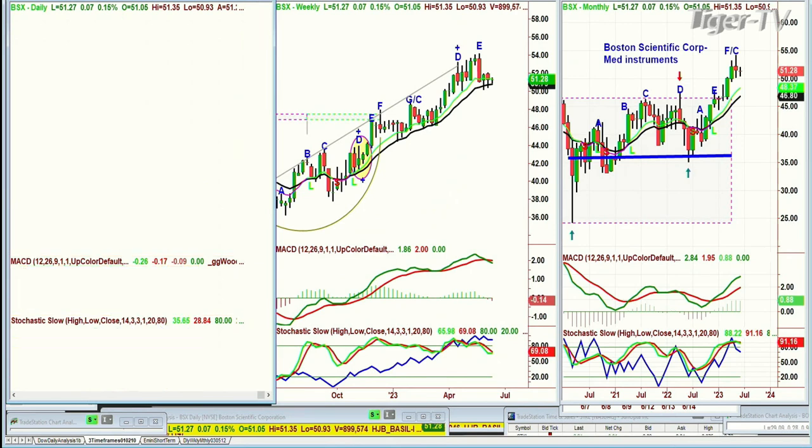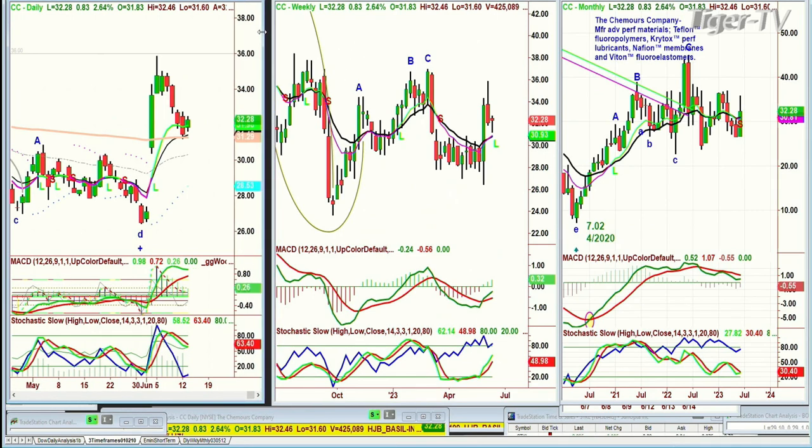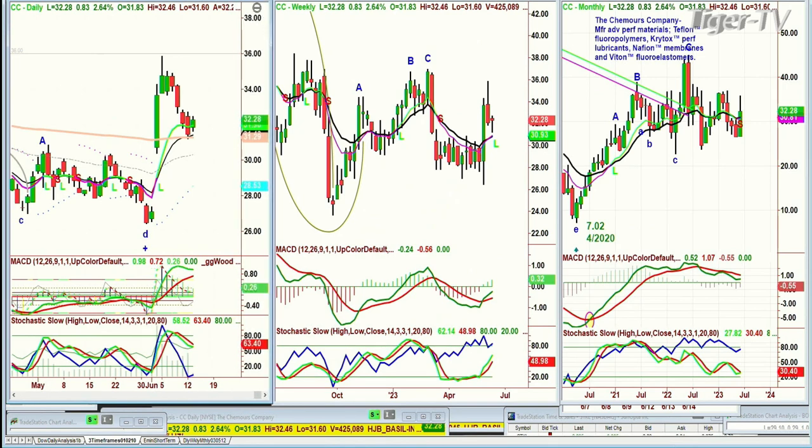And that means that we've got to be looking very closely at the sectors. I wonder what CC is doing. That is Chemours, a company trading up 82 cents. Yeah, a big spike, and now it's pulling back. That's in materials, Teflon, fluoropolymers, etc. So, yeah, it's a variegated scene. You've got sectors within sectors that have participated and are now resting, or haven't participated.